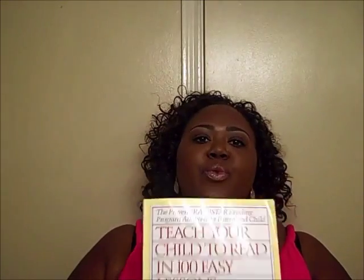That's one thing that we're having issues with in public schools, is the children are learning to read via sight words. They're having issues with phonics. So this book does not skip out on the phonics. I really, really like it.